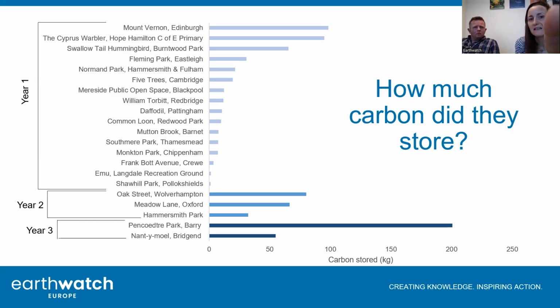And what you can see is that there's a huge amount of variation in how much carbon forests are storing, but that if you look over time, it is increasing over the years. So we are seeing more carbon stored in year 2, more carbon stored in year 3, which is exactly what we would expect. You can see that Oak Street here in Wolverhampton is in its 2nd year and has stored just under, probably about 90 kilograms of carbon currently being stored by Oak Street Forest.